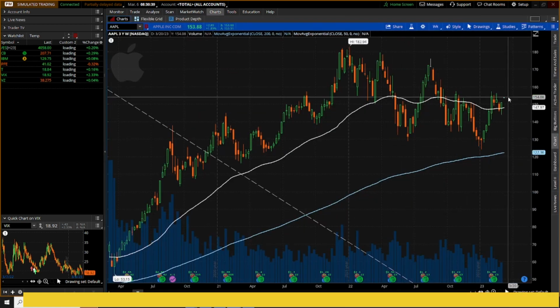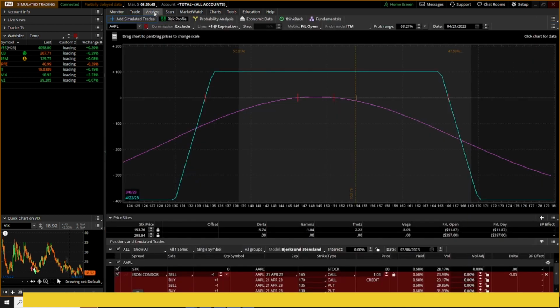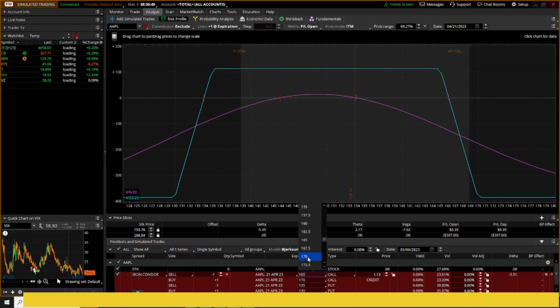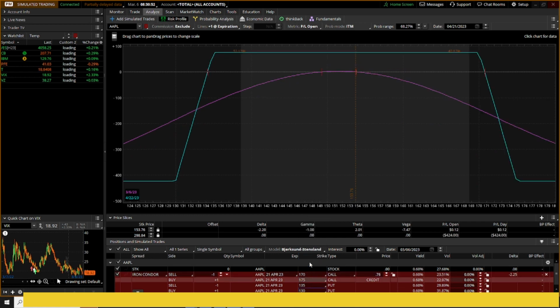Obviously, the market's opened up, so I probably need to adjust this. This is going to change all my numbers. Let's go back and reopen this. There we go, $1.16 now. Let's go ahead and move this back up to 170 and 175. See what we got, 76 cents. But see, now I'm within the expected move for the trade.